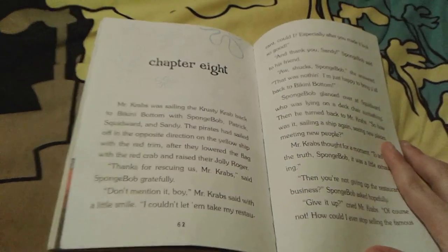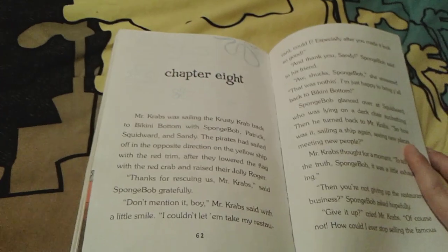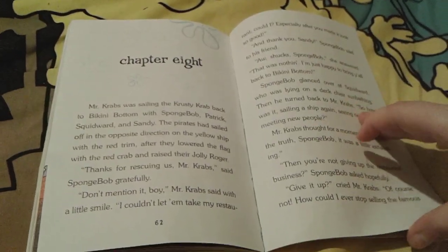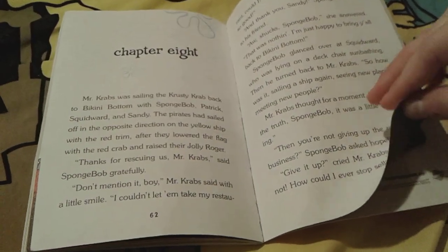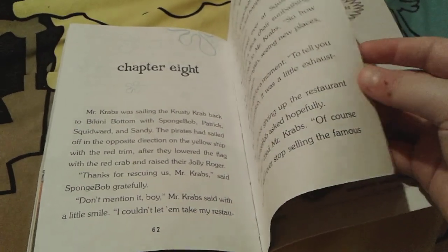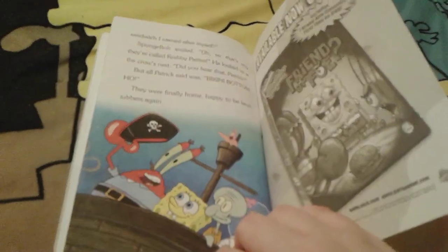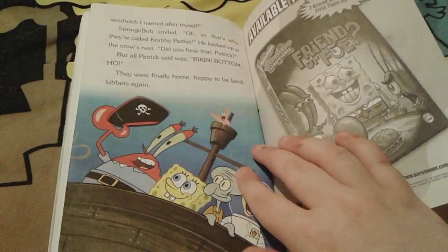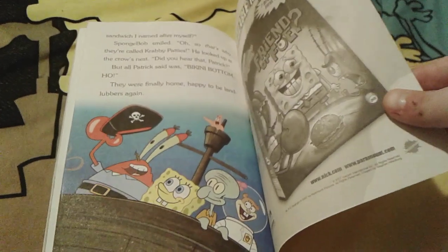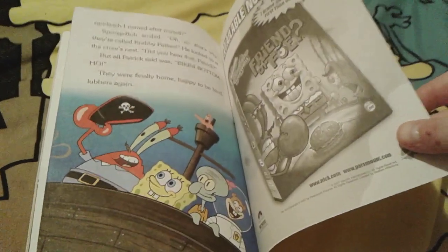Now here's chapter 8. So obviously SpongeBob, Patrick, and Squidward are all untied, and then Mr. Krabs and Sandy come and take them home. And of course Mr. Krabs will never stop selling the world's famous Krabby Patty. And now they are finally back home in Bikini Bottom. And it's actually pretty much all for this story.